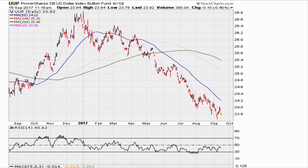We can see that this is where the dollar has been struggling, based on RSI topside resistance. You can draw it like that. Over the last 2-3 days, we've come and tagged that level. The dollar is pulling back.